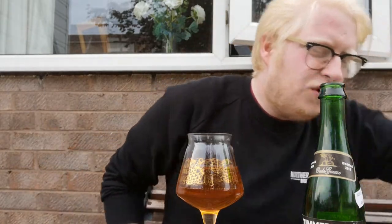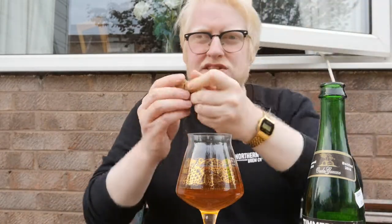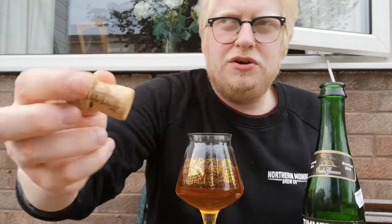Take a little time, because I think that acid might build up a bit too much if you drink it too fast. There's a lovely design on the cage, and the cork itself is really nicely designed with the Timmermans logo on there. So yeah, in terms of a rating then, I could give the Timmermans Oude Gueuze an 8.5 out of 10.